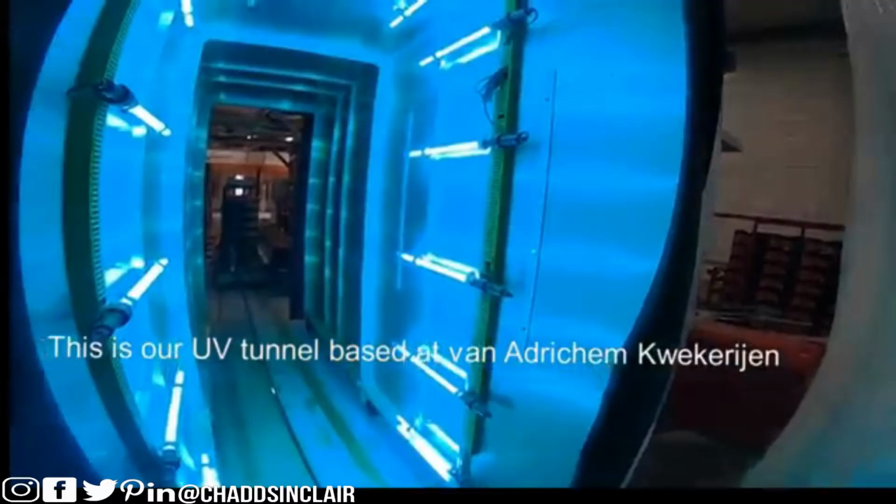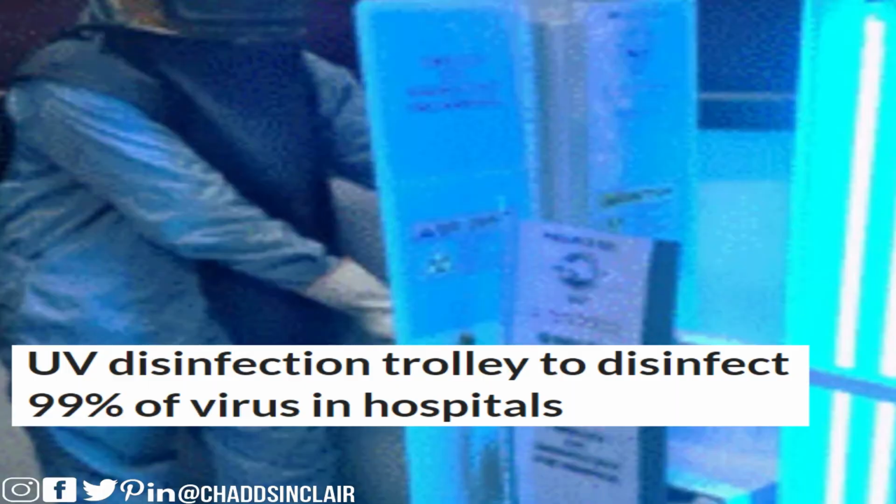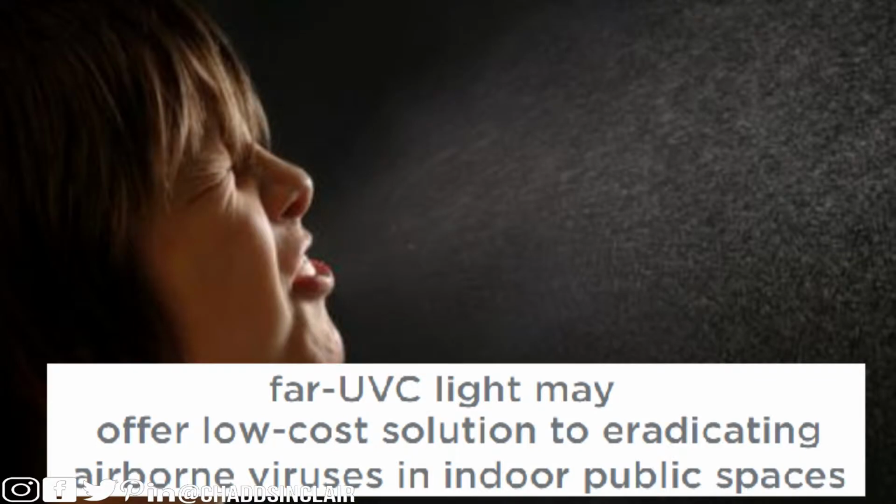So I'm not sure why airport stores aren't having these UV lights or tunnels everywhere. UV disinfection trolley to disinfect 99% of virus in hospitals. And they're also saying that far UVC light may offer a low-cost solution to eradicating airborne viruses in indoor public spaces, as well as disinfecting and cleaning surfaces on packages, clothes, food, you name it.